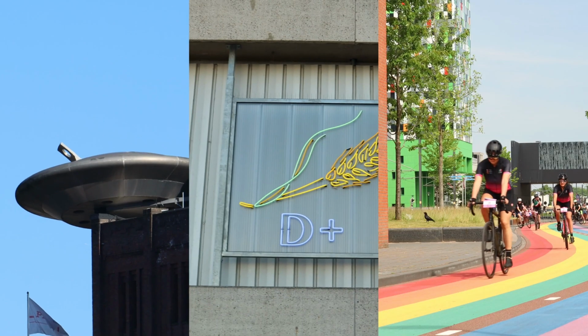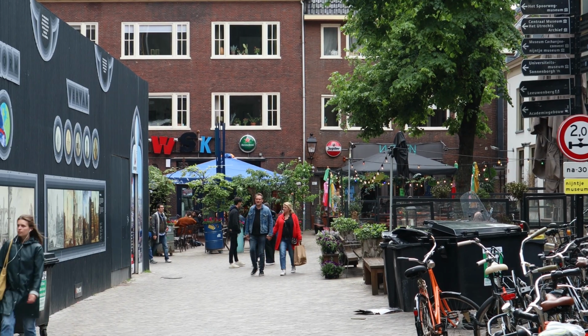That was a non-exhaustive list of details in Utrecht that make the city a little bit more unique.